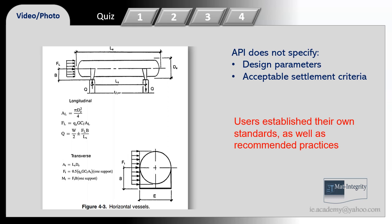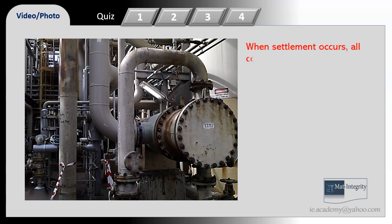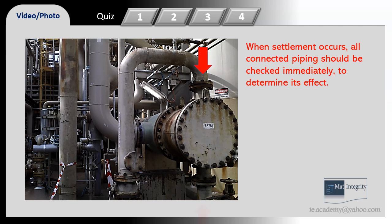Please remember, when foundation or support settlement occurs, the condition of connected pipelines should be checked immediately. This part will be discussed later in detail, in a different chapter of this course.